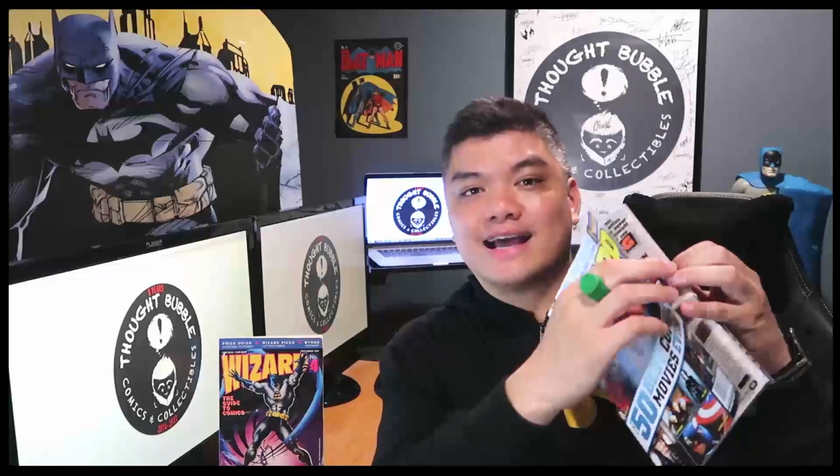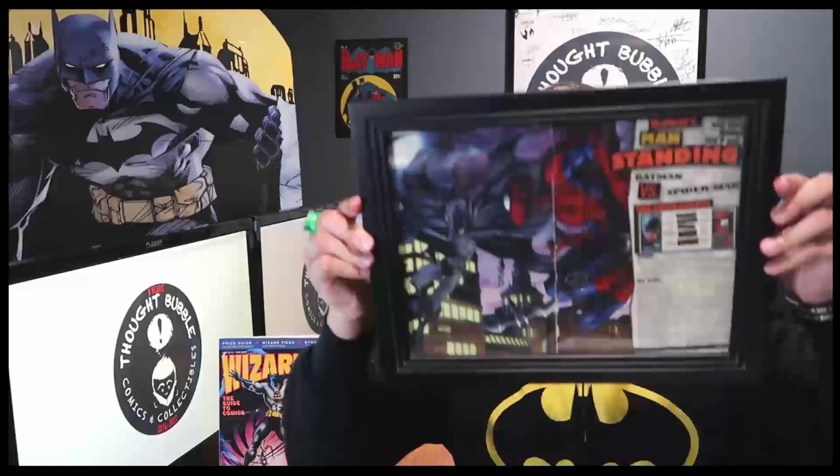On page 28 of the August 2003 issue, number 143 of Wizard magazine, in their Last Man Standing section, it was confirmed that in a fight, Batman would defeat Spider-Man. And boy was I happy. I was so smug that I went out and bought a second copy, removed pages 28 and 29, and had it framed.